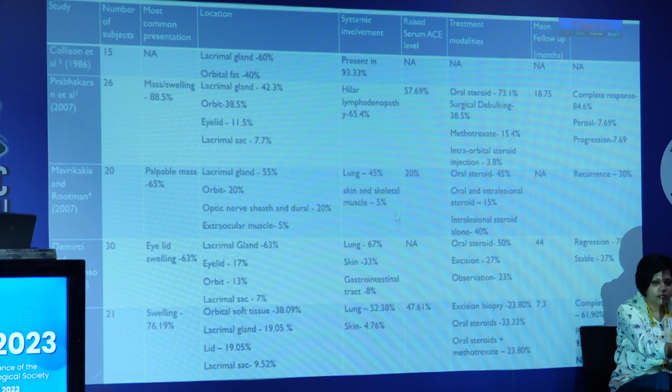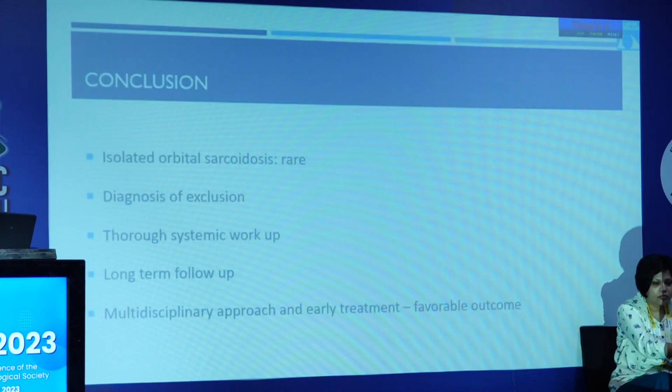This is a literature review that we did. We found most studies had lacrimal gland involvement, but in ours, soft tissue involvement was more common. To conclude, it is a rare disorder, but you need to keep it in mind as a differential. Treatment in these patients generally has good outcomes, but it's important to have a long-term follow-up.